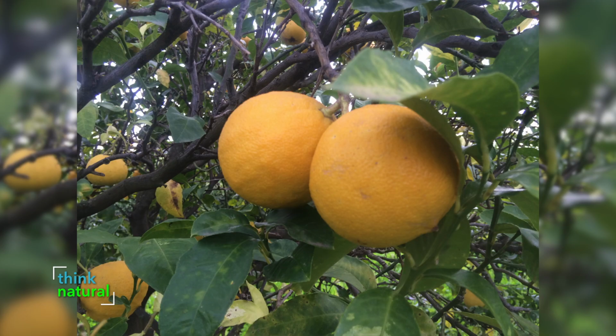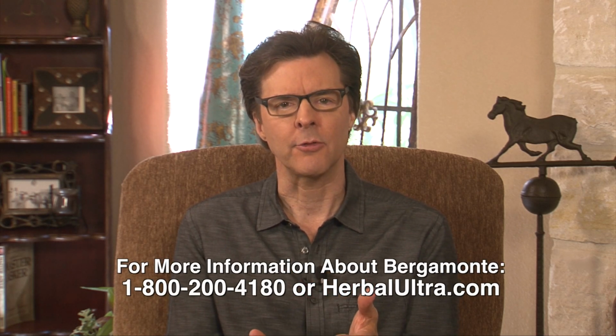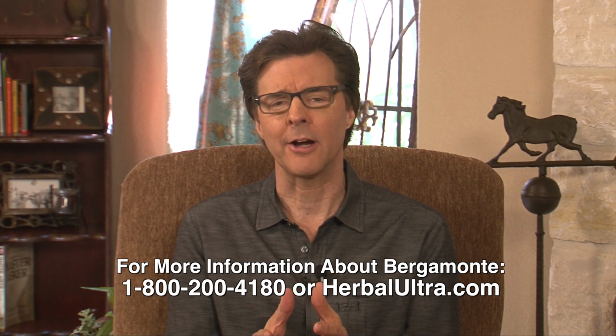Then we have bergamonte. I love this. This is a fruit that looks like a lemon and tastes bitter like a grapefruit. Now the extract of bergamonte comes from the inside of the rind, that white part of the fruit. This happens to be some sort of miracle fruit that is grown in a particular area of Italy.